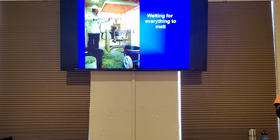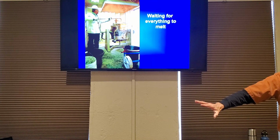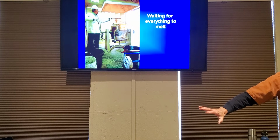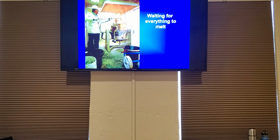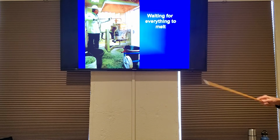Well, what you wanted to do is basically break everything down into its elements, and you could do that if you melted everything. So you wanted to keep the iron, which is in the steel wool, away from the gold, because you don't really want the iron, but you do want the gold and silver that came out of there. So this took hours just to melt everything, and then we had to take it out of the furnace.